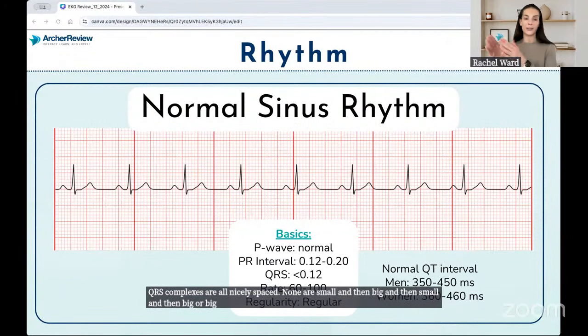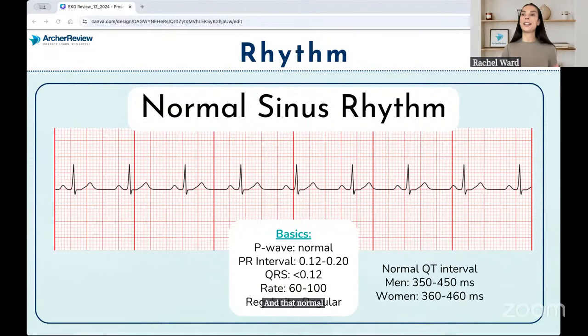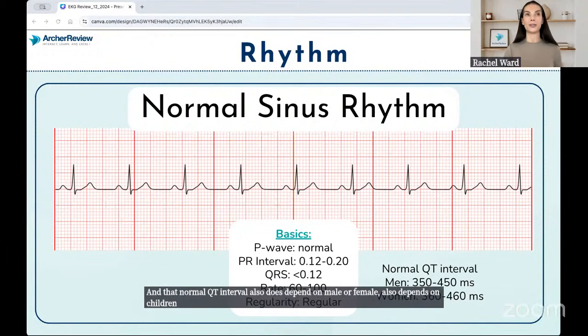It's all nice and even. We like that. That's what we want to see. And that normal QT interval also does depend on male or female, also depends on children, but we're just going to focus on adults right now.